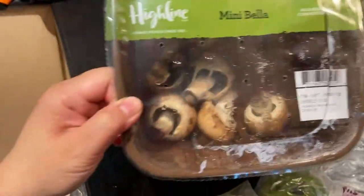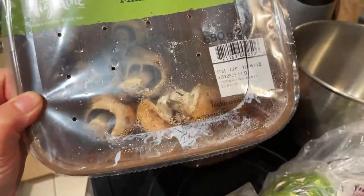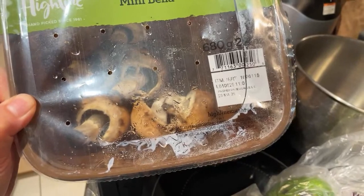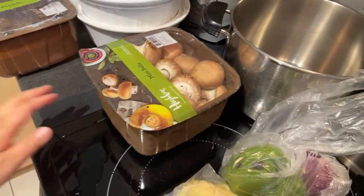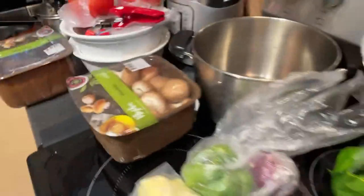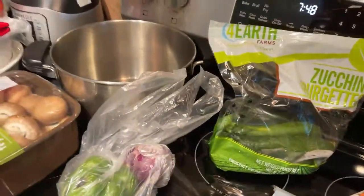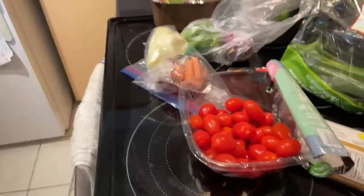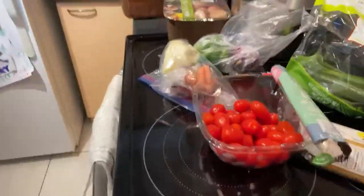Maybe tomorrow, mushroom soup. If you are interested to see how I make the mushroom soup, you can come tomorrow. Maybe tomorrow I'll make another stream just to show the mushroom soup. Okay, let's start preparing. The tomato is so good, I can't stop munching on it.